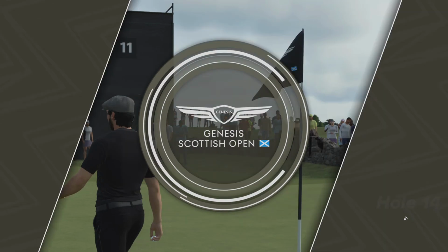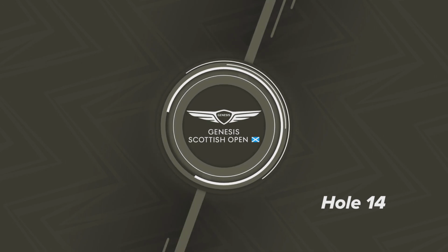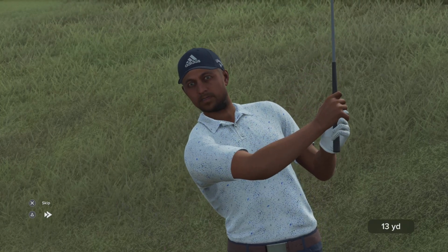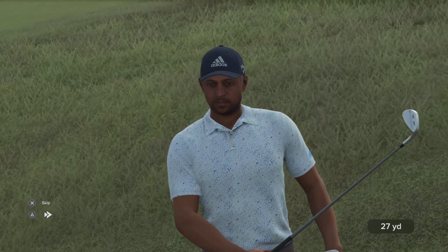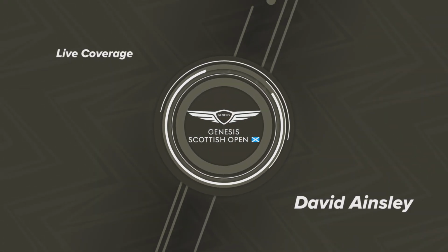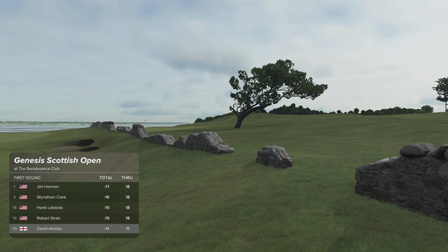John, what's going on out there? Hey guys, we're checking in with Xander Schauffele as he gets set for his next shot here on the 14th. Ooh, that is a touch of class from the bunker. Well, that's going to have some impact on the scoreboard. Let's take a look. The leader now has a one-stroke advantage.